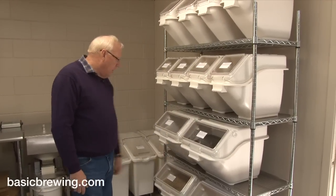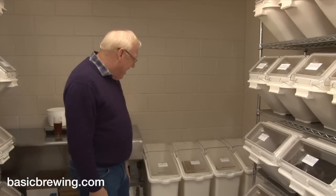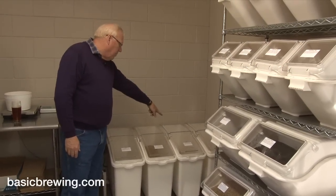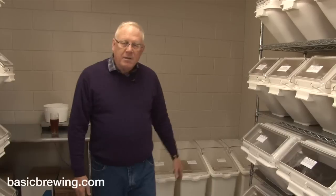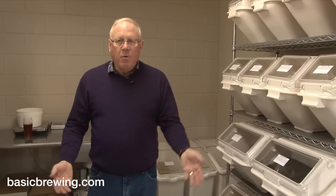Victory, Belgian Pilsner, and then I chose as my four volume-based grain malts just regular old American Brewer's Malt 2-row, Maris Otter, Belgian Pale, and German Pils. So I'll keep those in rather large quantities. And of course, if somebody wants to get a 55 or 50 pound bag of grain, just let me know. I'll get it in for you. You can come pick it up.